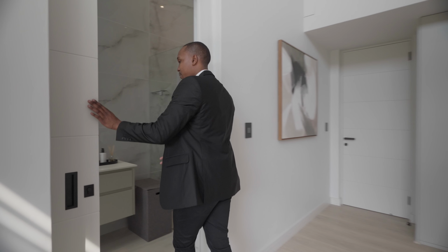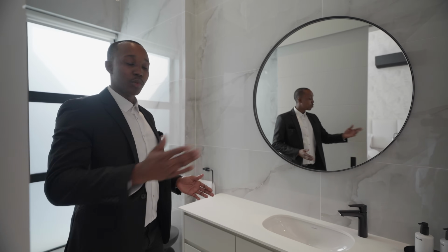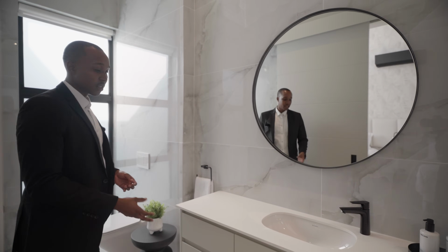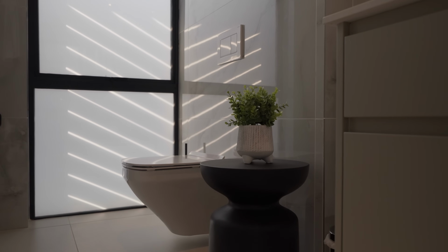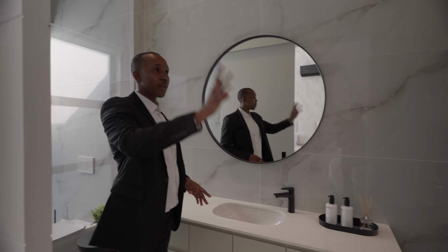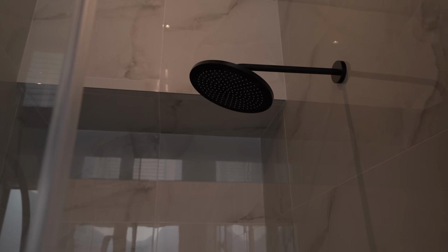Coming into the bathroom, you have this sliding door, which was well designed. It slides in, so you don't have a pivot door that consumes a lot of space, which is very smart of the architect. As well, you have this floating vanity. You've got the water closet on this side. You've got the similar sort of marble tile all around, and a shower with the marble slab that really complements the space.